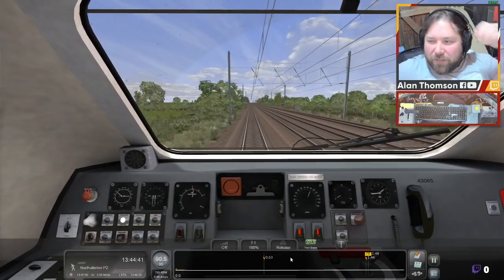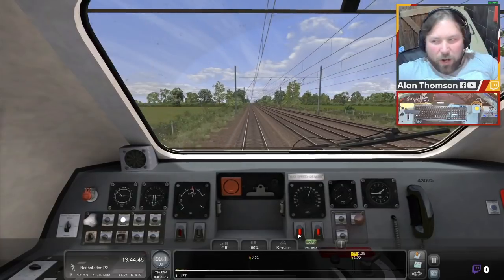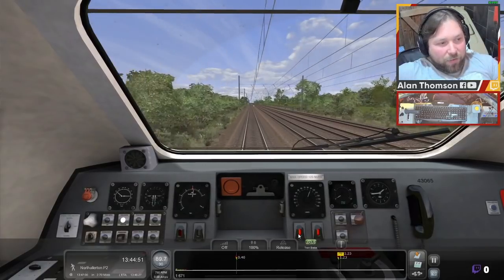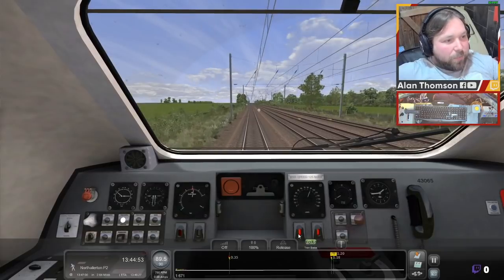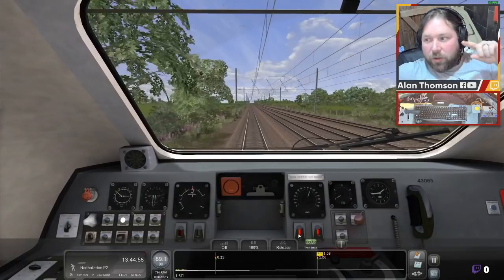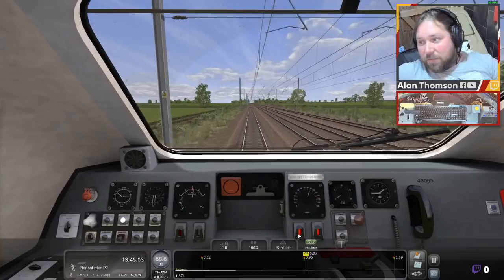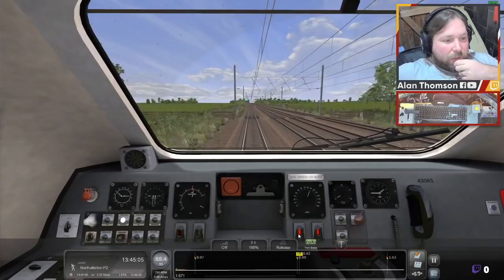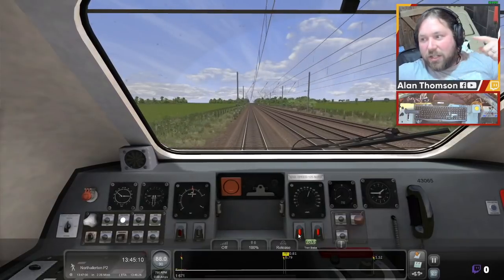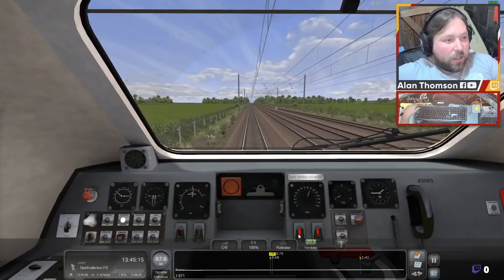I think HSTs were a bit funny, weren't they? Because Mark IIIs, I think there's a 400 volt jumper connection between the coaches. I might get this wrong, but we'll give it a go. And that's why you get Mark III A and B. The loco hauled ones have different voltage lighting circuits and power circuits inside them. So that's why HST trailer cars need to be converted for loco hauled stock, or loco hauled stock ones need to be converted for HST haulage.